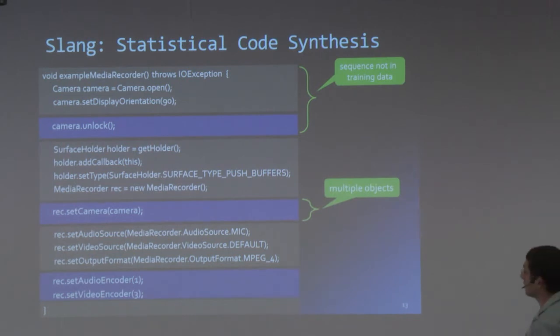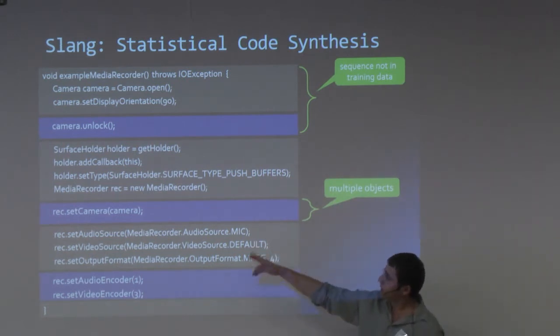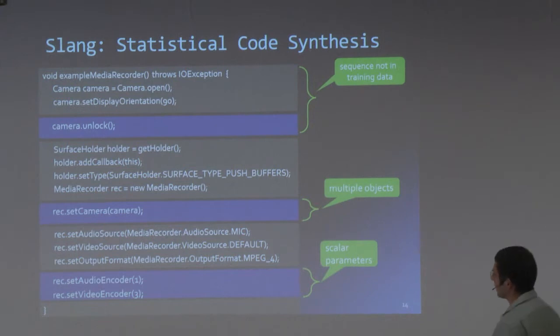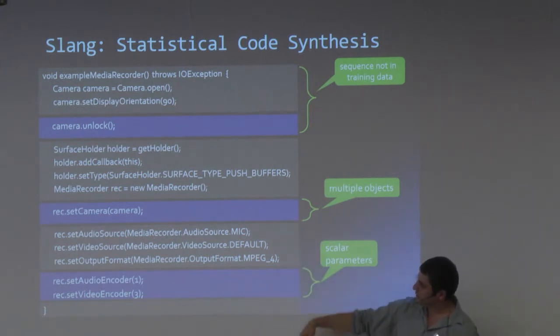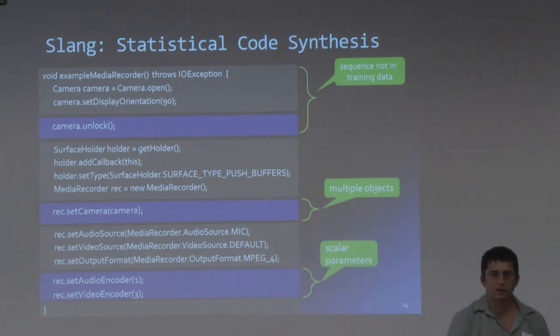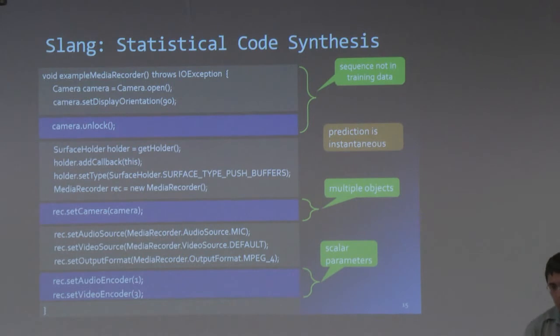Another thing is that it can infer things across objects. It's not like a single-object type-state thing where you just build the automaton and create the next thing. You can combine multiple objects into the synthesized code. The last interesting thing is that it comes up with sequences longer than one or two, and it also infers some scalar parameters. We've recently also worked on some improvements of this system, and Pascal, who is sitting over there, has made this really fast. So some programs like this complete in milliseconds, okay?